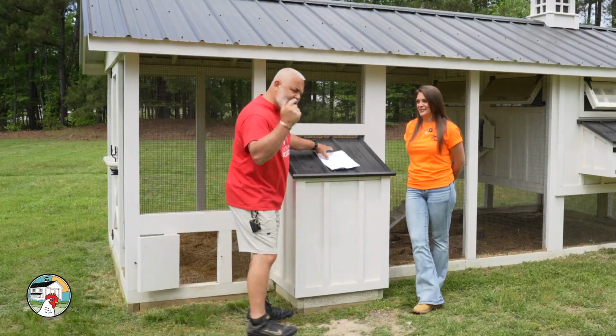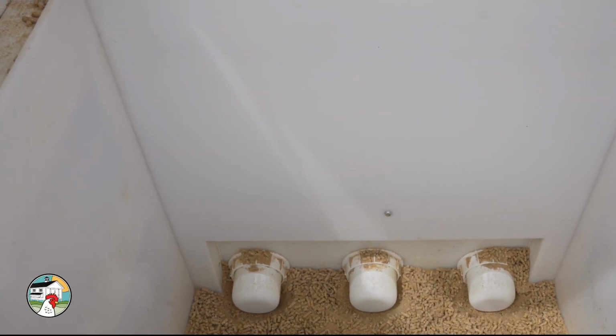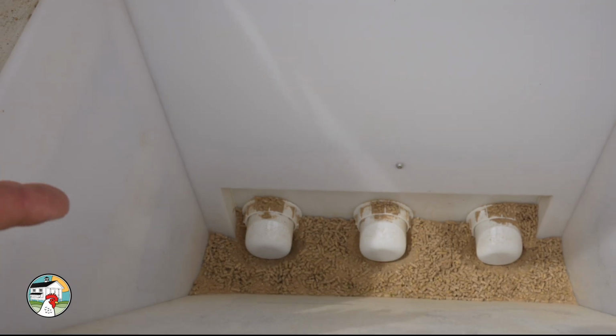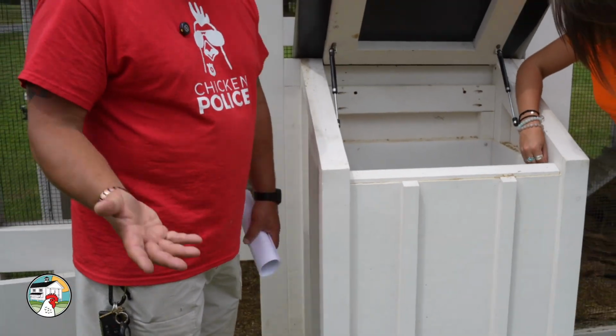Well, hold on, let's come up here real quick. Let's show everyone how much feed we have in here. And a lot of people have asked, what about the dust in the bottom? Me, I don't care if I have dust in the bottom. Small granules are going to fall to the bottom, just like a regular little 10-pound gravity feeder. If it bothers you, grab a shop vac and vacuum it out.